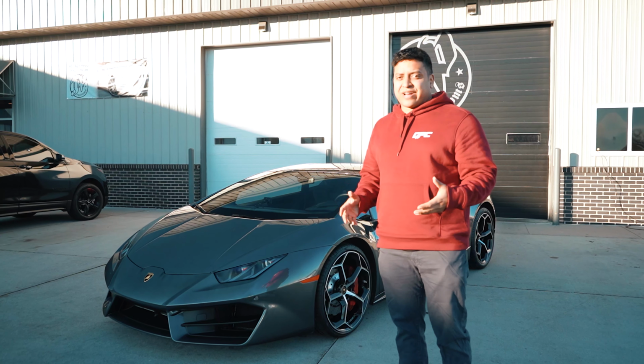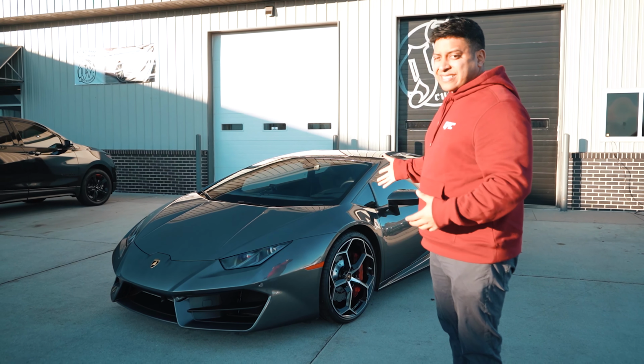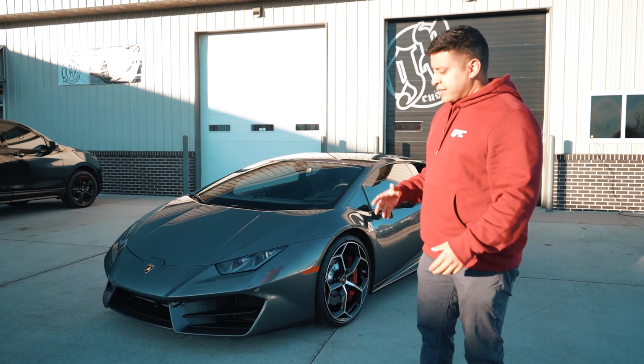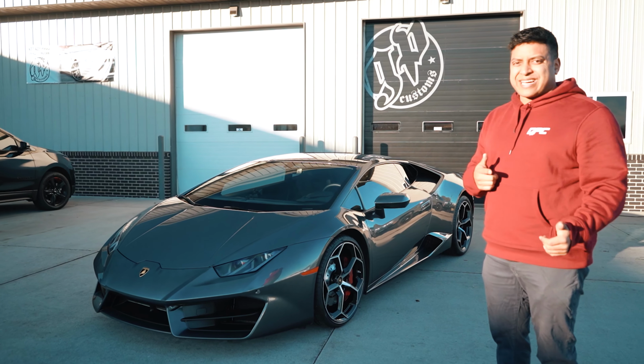Wow guys, this thing turned out great. 2019 Lamborghini Huracan that we did a PPF all the way around to protect it, put the new Evo wheels on it. What do you guys think?